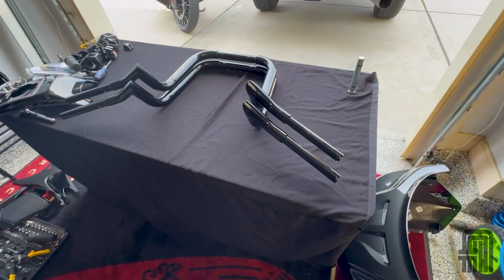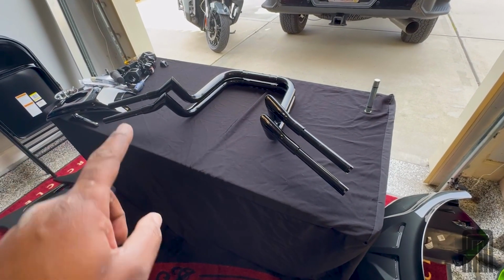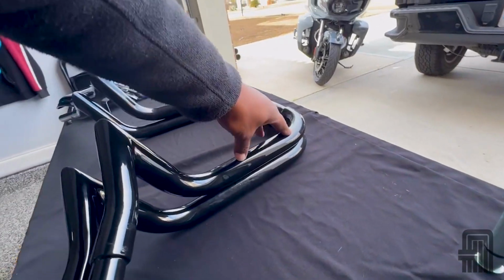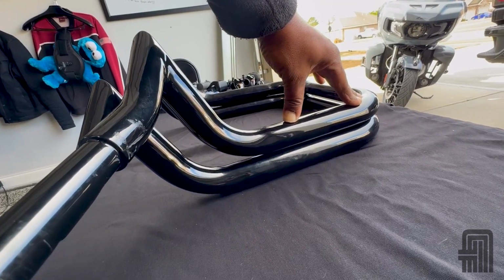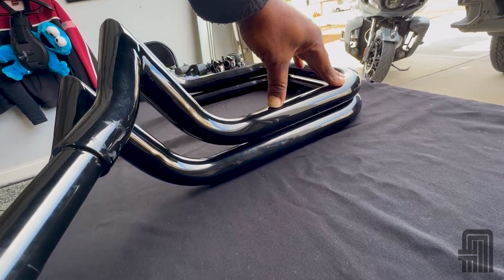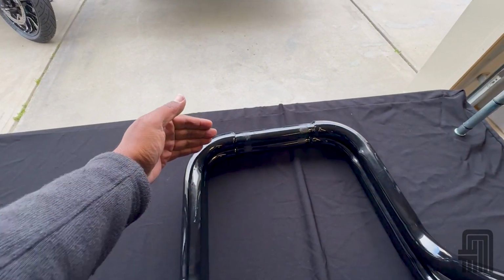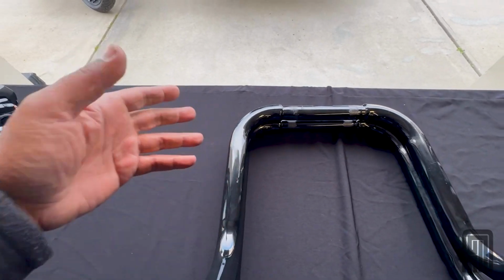All right, everybody. So I got the bars off, and keep in mind, each of these are the +6 bars. But like I said, we had it custom made to extend 2 inches closer to the rider, which you can see right there with the gap. Basically, it's just this area from here to here, from the front to the curve, that's the extended portion of it.